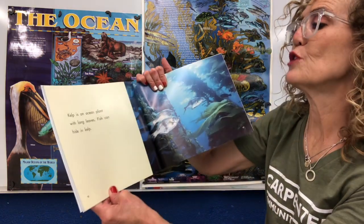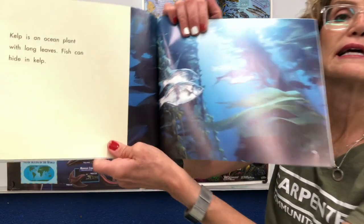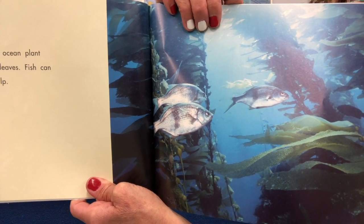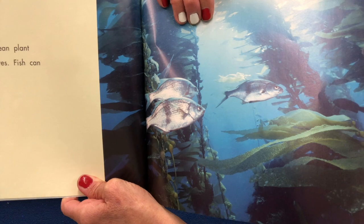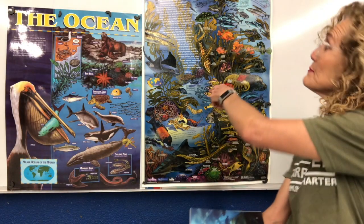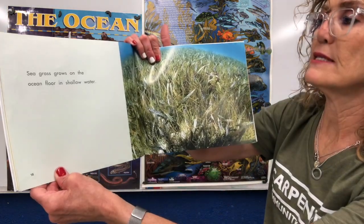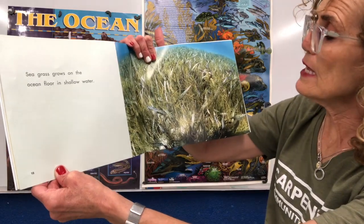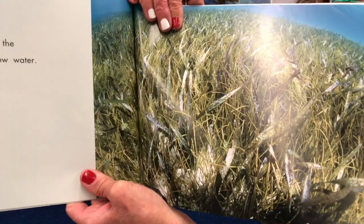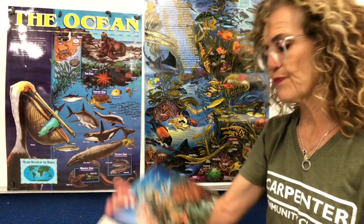Kelp is an ocean plant with long leaves. Fish can hide in the kelp. And boys and girls, in the ocean, there are things called kelp forests, where so much kelp is growing. And in fact, back here I have a picture of a kelp forest. Seagrass grows on the ocean floor in shallow water. Wow, I did not know that there was seagrass growing at the bottom of the ocean.